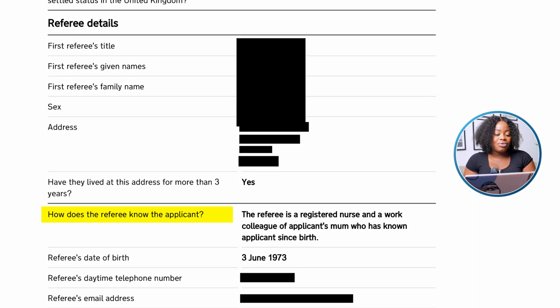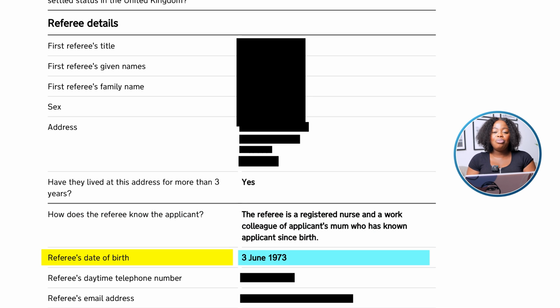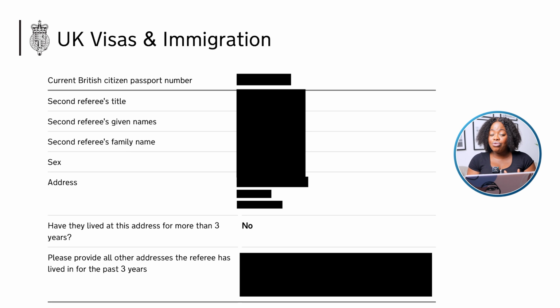But like I always say, tell the truth, especially with immigration matters. I'll show you where I explained this in there. I said, how does the referee know the applicant? The referee is a registered nurse and a work colleague of the applicant's mom who has known the applicant since birth. Referee's date of birth, I put my colleague's date of birth there. Referee's number, I put it there. Referee's email, I put it there. Is the referee a British citizen? I said yes.